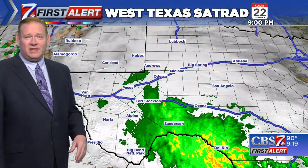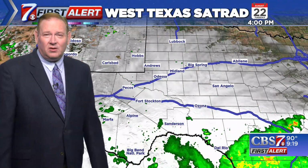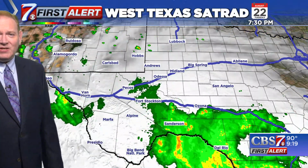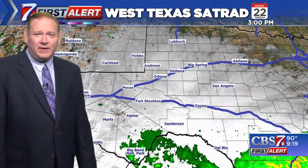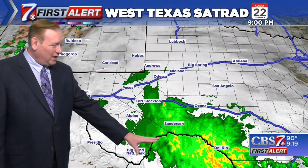As we take a look at the West Texas view of the satellite and radar, you can see the cloud shield associated with Tropical Depression Harold that's starting to move in close to the Del Rio area. Expecting it to weaken quite a bit and just be a remnant low as it moves in across the Big Bend area, but a lot of this rain is going to be moving in.